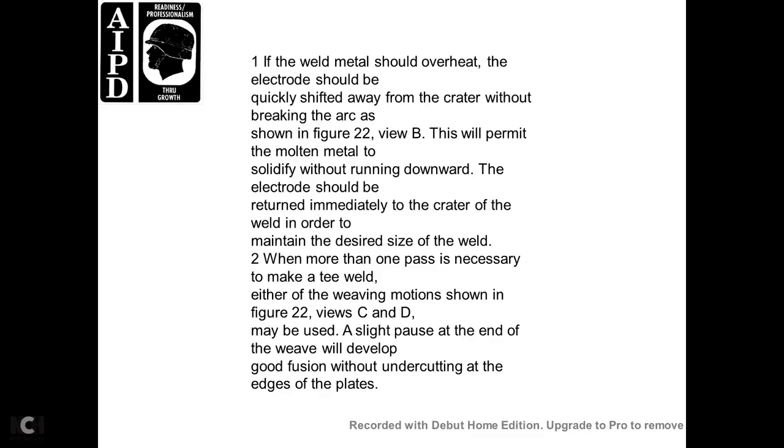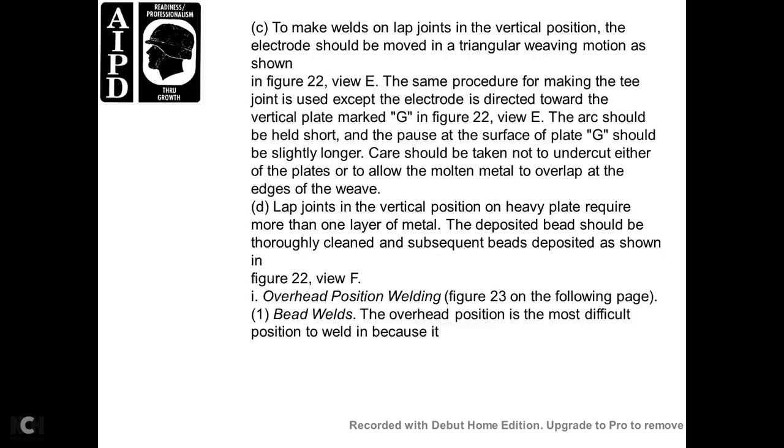When more than one pass is necessary to make the T weld, either of the weaving motions shown in figure 22, views C and D, may be used. Use a slight pause at the end of the weave to develop good fusion without undercutting at the edge of the plate.